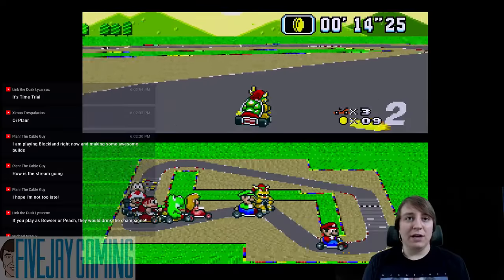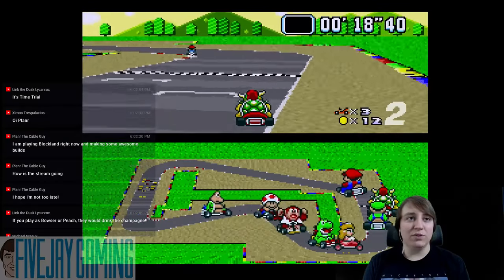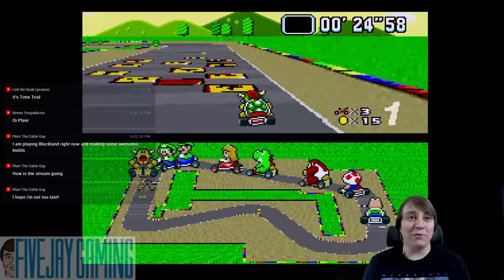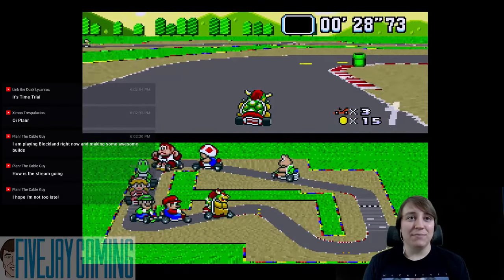I also like that coins make you go faster. The more coins you have, the more of a boost you get. Oh. He turned into a star right before we got there. Crazy. We didn't hit him. Missed him by a hair.